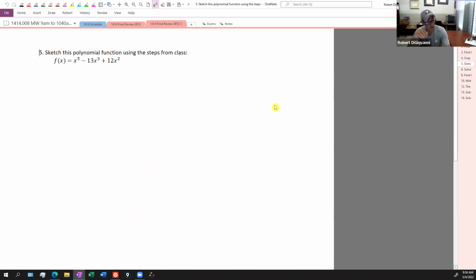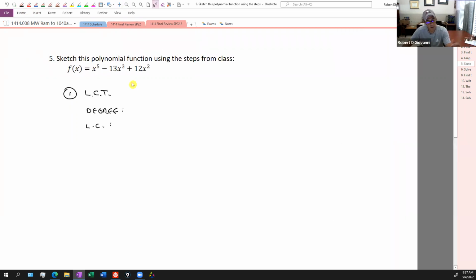So, sketch this polynomial. You need to know that we're looking at a polynomial function now. It's not quadratic, so there are a set of steps for this as well. The first thing that we do is the leading coefficient test. This is where you identify the degree of the polynomial and the leading coefficient. The degree is the highest power of x, which is 5, and that's an odd number. The leading coefficient is the number in front of that, which is a 1, and that is a positive number. And then you have to go to that chart.